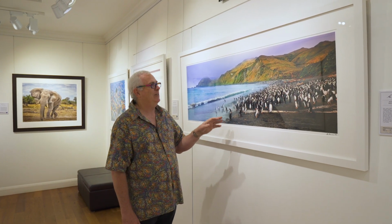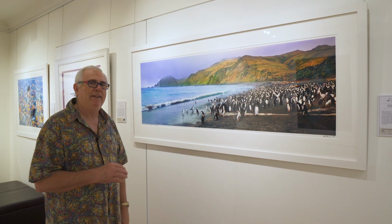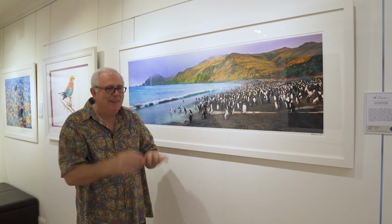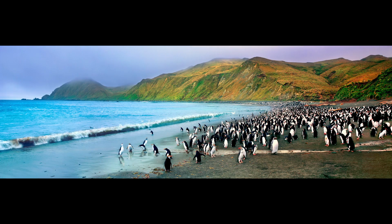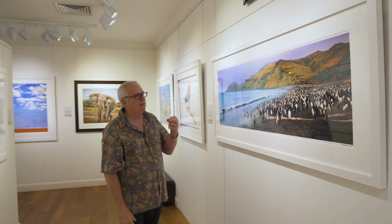I was sitting here doing this shot on my tripod, and I was down low. In the end, they were coming up so close, they were pecking on my lens, going tick, tick, tick, and I was having to shoo them away. They were getting so close. But I just love this. All of these beautiful penguins here, and you've also got the seals down the back. This is like a pristine wilderness down there, and beautiful blue water. It's so clean.